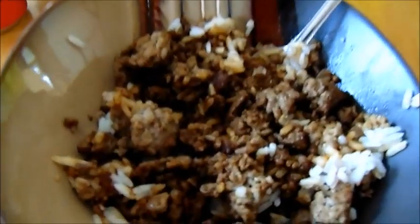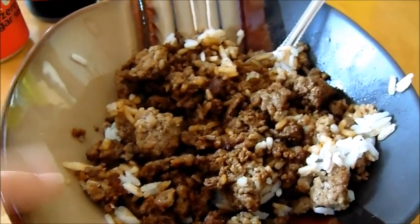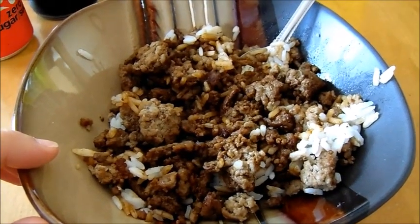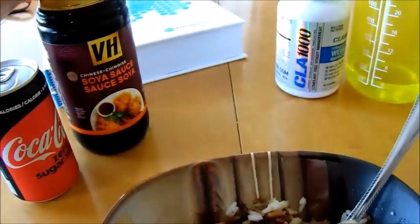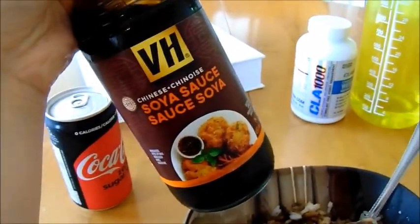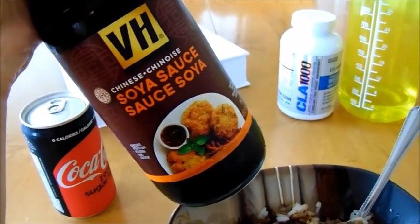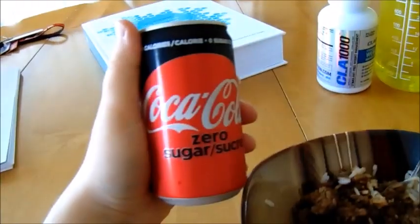So here is meal number 2, which is also my lunch and also my post-workout meal. So in here I have a 1/4 cup of white jasmine rice and 3.5 ounces of extra lean ground beef, and then I just added a little bit of VH soya sauce. I don't like to add too much just because it is high in sodium, so I just add a few drops and it just gives an amazing taste. And then of course I have my Coke Zero.